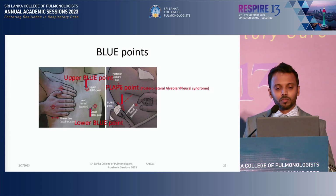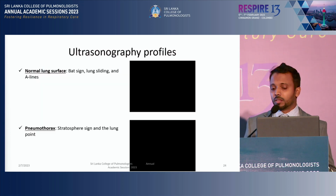And there are, as I've told you before, some ultrasound profiles which people have described. If they are there, you quickly know what is going on in our patient. There are ultrasound machines now in most of the respiratory units. So I think it's very important that we know about this, so that we can quickly evaluate an acute patient to find an underlying cause.